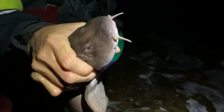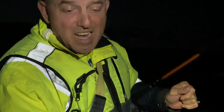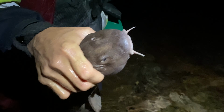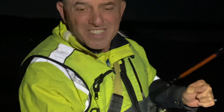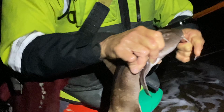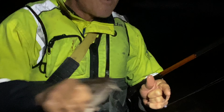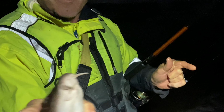They're very prolific, they're a night feeder, but they feed during the day as well, especially at night. They call them blind sharks because they look sort of blind, but they're not. Dog shark, see those whiskers there? They feed with those whiskers on the bottom, feeling for food, and then when they feel it, they go and attack whatever it is, a small crab or a shrimp or small fish. So that's what they use those feelers for. Back in the water.